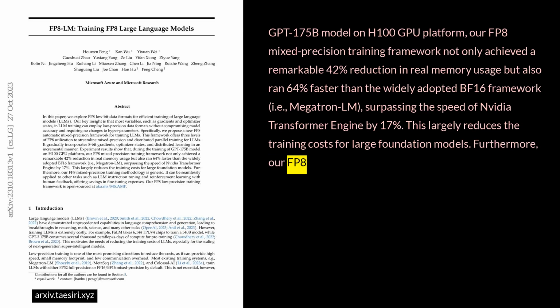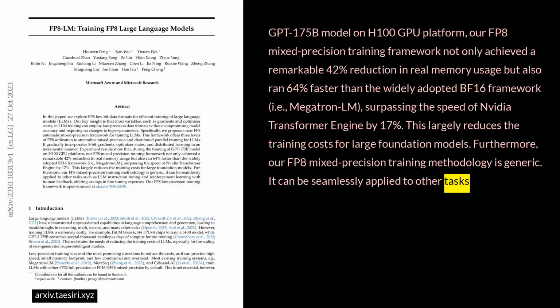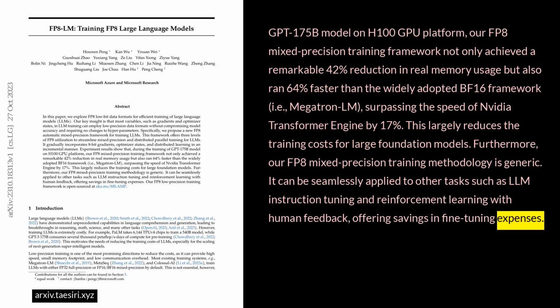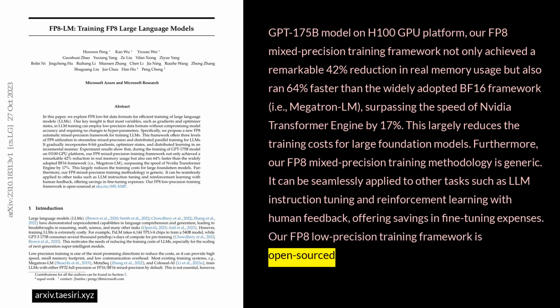Furthermore, our FP8 mixed precision training methodology is generic. It can be seamlessly applied to other tasks such as LLM instruction tuning and reinforcement learning with human feedback, offering savings in fine-tuning expenses. Our FP8 low-precision training framework is open-sourced at the project's website.